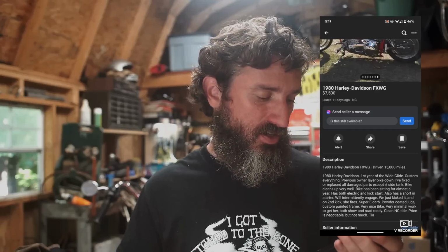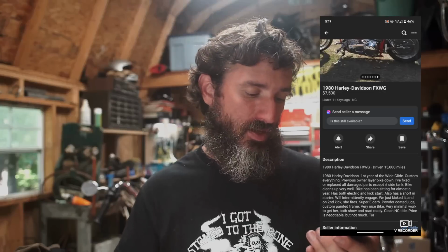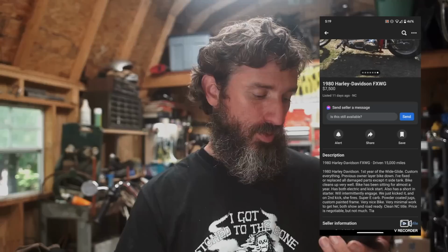Bike has been sitting for almost a year, both electric and kickstart. Has a short in the starter, will intermittently engage, just kickstart it. On second kick, she fires. So it does run, but you need a leg to do it. Not a big deal for a young guy like me, really, but electric start sure is nice. Super E carb, clean title, price negotiable, not by much. So let's just call it a $7,000 bike that needs a starter put on it.